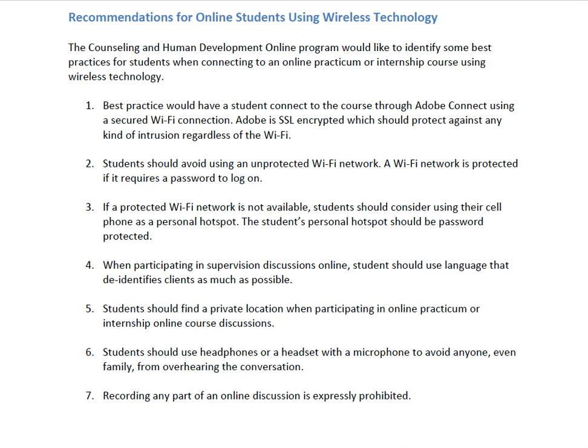2. Students should avoid using an unprotected Wi-Fi network. A Wi-Fi network is protected if it requires a password to log on. 3. If a protected Wi-Fi network is not available, students should consider using their cell phone as a personal hotspot. The student's personal hotspot should be password protected.